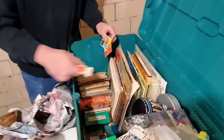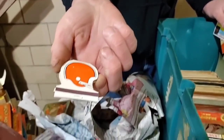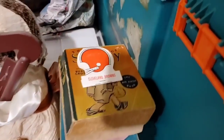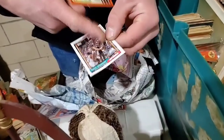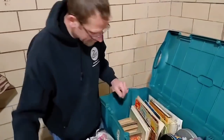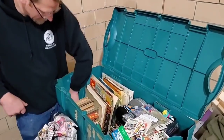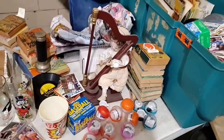Look at this. The Cleveland Browns matches. You ever see a Cleveland Browns matchbook? Not like that. Oh. We got Browns football player cards just scattered in the bottom. We got a David Robinson card with a big dent in it from probably getting crushed in the box. I mean, who puts stuff in the tote like this? There's just no rhyme, no reason.